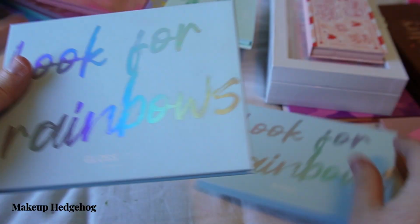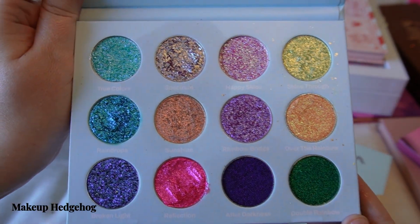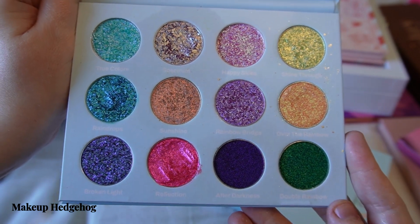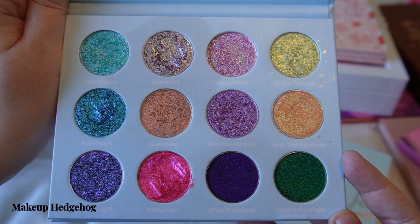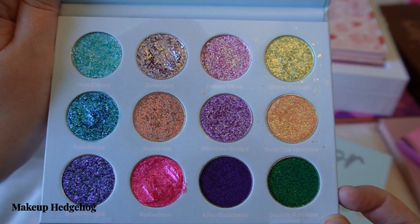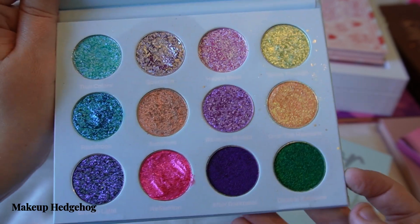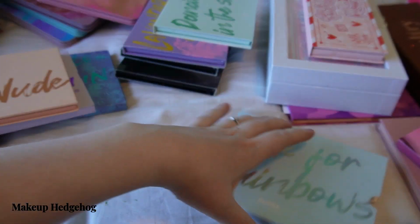Then look for the Rainbow. So this is their Rainbow Shimmer palette. This is also getting a bit old, but this is not going anywhere. I actually have used this, especially with some of the colorful pastel palettes that I own, because those palettes are something, for example, the Cosmic Portraits palette doesn't have as many shimmers as it does have matte, so I've actually liked using them together, so this is still staying.